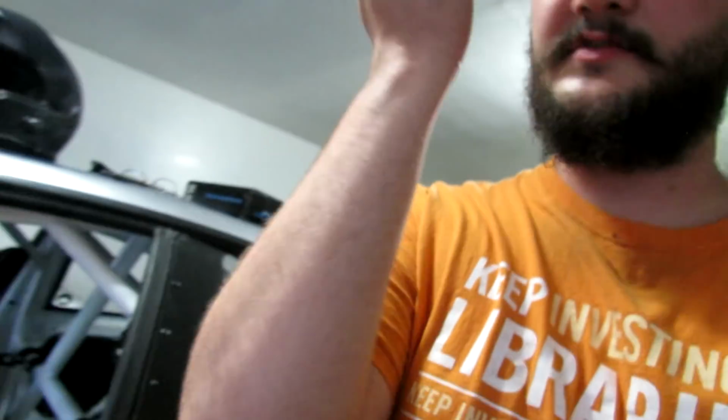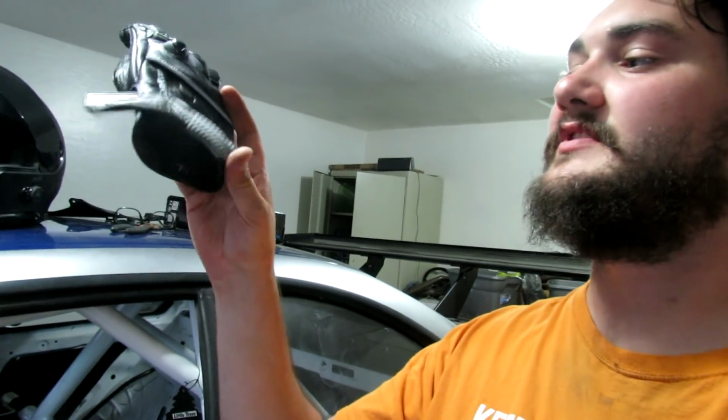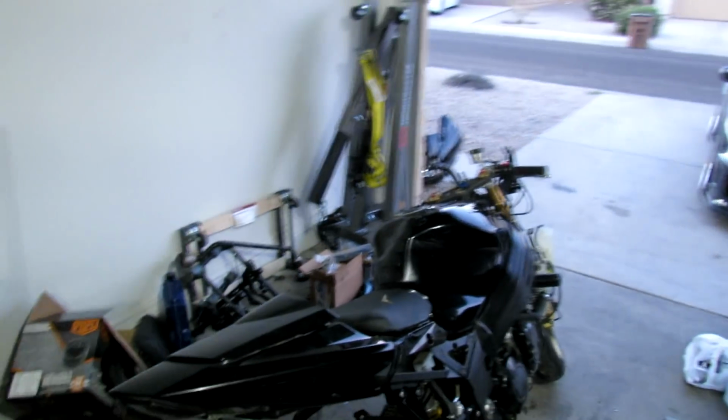The only thing I need is gauntlet gloves, which are the wrist-over gloves. They have to be another few inches longer to cover the wrist with some armor. And then I need actual boots that cover the ankle with armor as well. But other than that, I've been working on the bike.